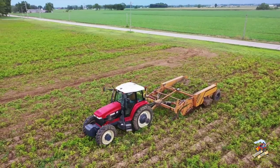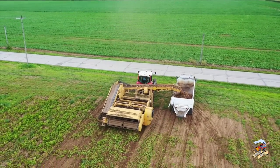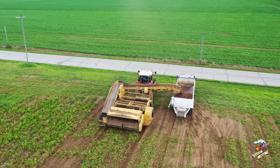I have several more minutes of the potato harvesting action from the sky and from the ground, and then in the last 10 minutes of the video you're going to see them working up the ground and planting a cover crop.